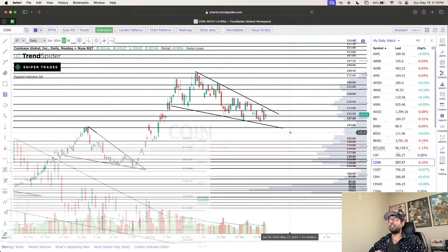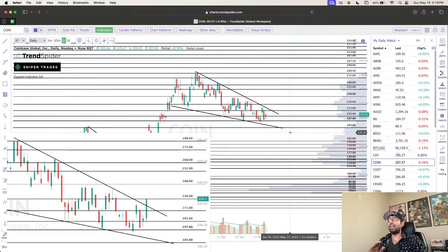Keep an eye out for the coin. When it moves, it can move about 10 to 15% that particular week. So once you see the break of the trend line, it's a good time to enter into weekly calls, get some momentum to the upside, and rip it up higher.